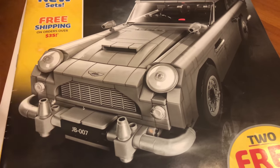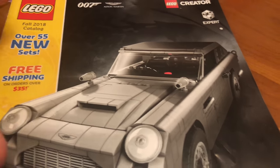So yeah, you know, free gifts right here, and questions to build. So here in the first page is the Aston Martin set. It's really cool. What do you think about it?